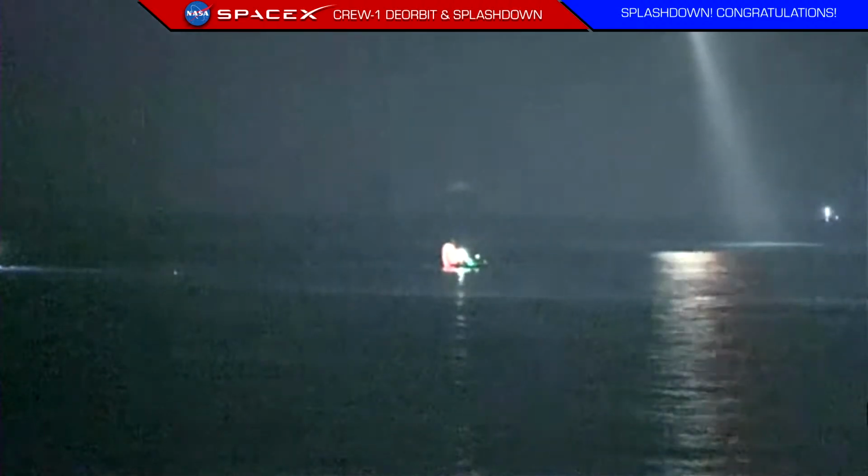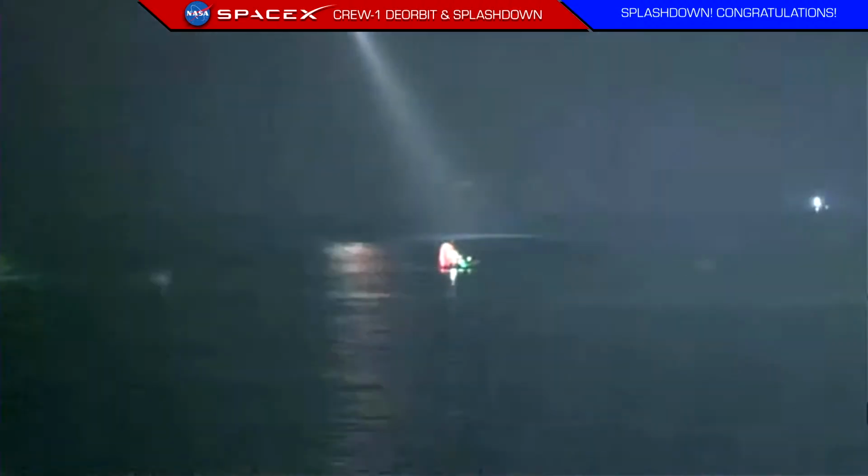And as Andy mentioned, they will participate in a private medical conference to report back on how they are feeling. And once they are brought on board, they'll have an opportunity to be checked out by medical personnel as well. Seeing some activity of that fast boat around Crew Dragon. That's what's in the middle of the screen right now.